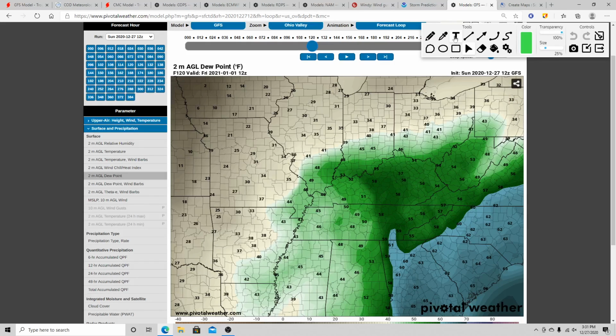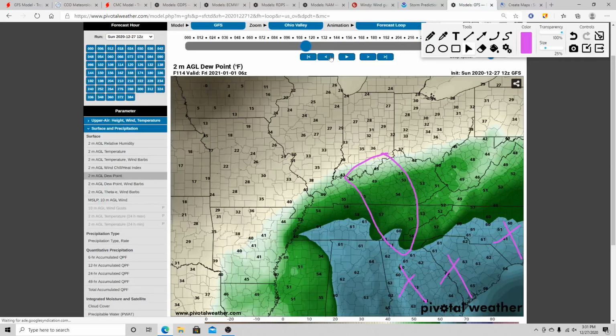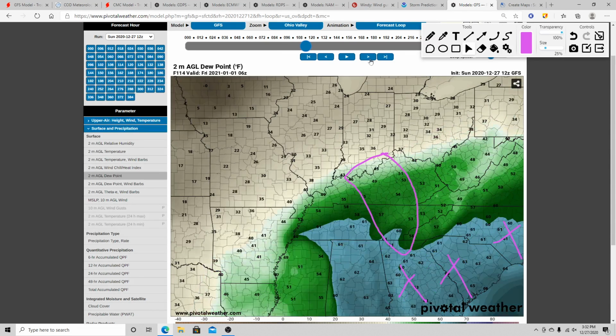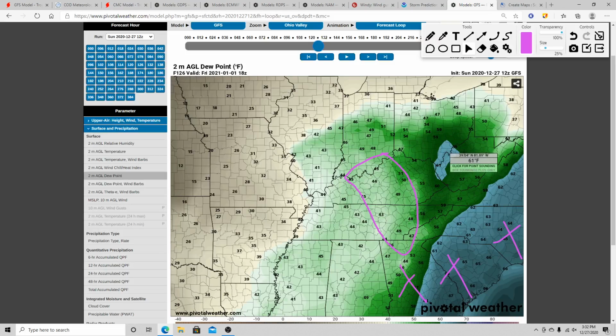And as you can see here, look at those dew points. Up across portions of Kentucky, upper 50 dew points, some isolated 60 dew points, and you got low to mid 60 dew points across the Carolinas, Georgia, even if I go back a little bit further here, going across Alabama, portions of Tennessee, Mississippi, and Louisiana. Definitely a pretty favorable environment.